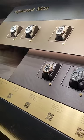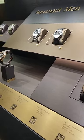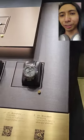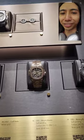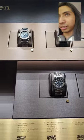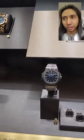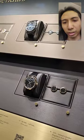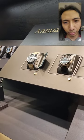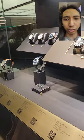The Aquanauts. The big baller watches, right? You got a 5712. Oh my days, man. A 5712R. Oh, that's the 5811. It's right here. I don't really care about those ones. I've tried that before. Oh, they have that one. That came out last year. And the weekly calendar's over.